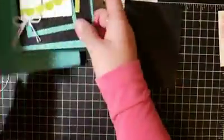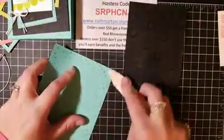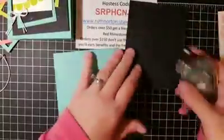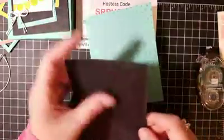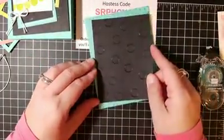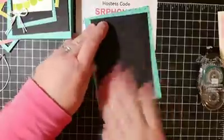Okay, so let's start assembling our card. So we have our card base here. I'm going to get a bone folder and get that nice and crisp there. I have my snail adhesive. I'm going to put that on the back of my black piece. And I'm not putting this on straight. I'm putting it on a little wonky, a little off center there.